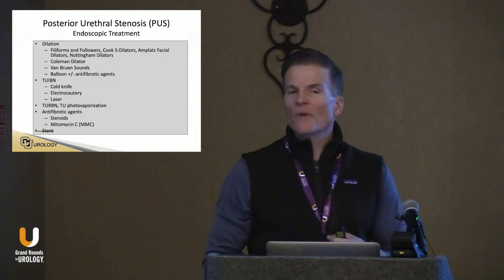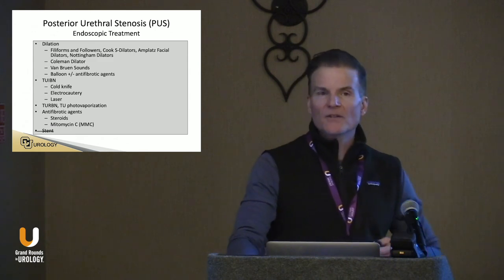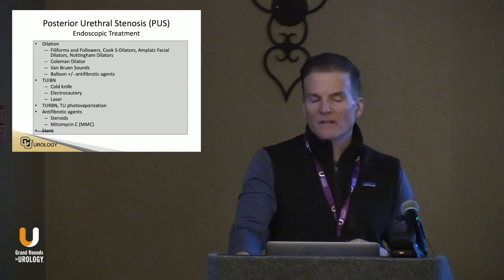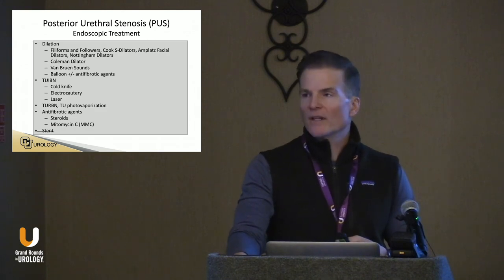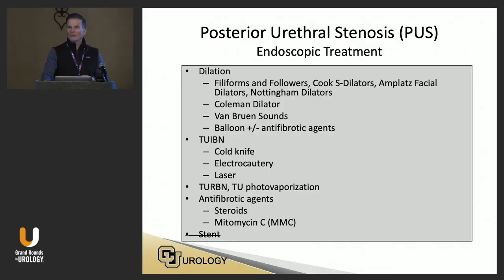So there's a lot of different ways of doing this: hot knife, cold knife, laser. You can resect tissue, you can inject antifibrotic agents. And what does the data show? A lot of this is really dealer's choice. I think we get comfortable doing it a certain way. That's the way you were trained. Maybe that's the technology available at your hospital.